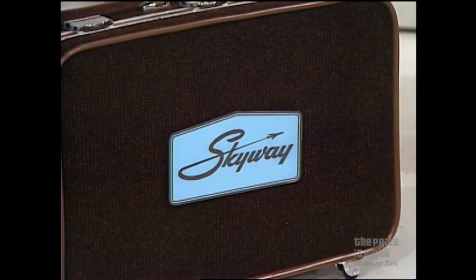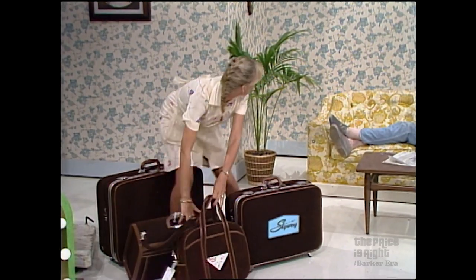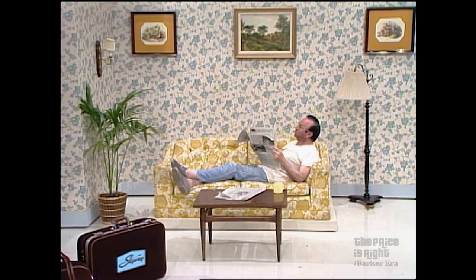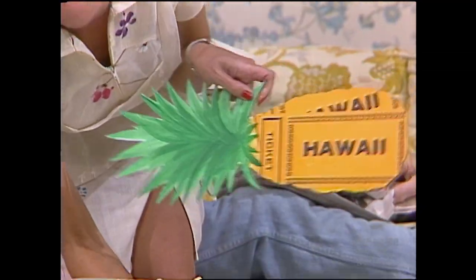Skyway luggage: practical, attractive luggage with wheels, rugged nylon, outdoor twist fabric, featuring new coffee brown, expandable capacity from Skyway. Well, that didn't work. Perhaps a bowl of fresh pineapple would do the trick. So Jan offers the pineapple treat and a pair of tickets to the land of pineapple, Hawaii.